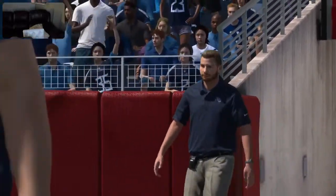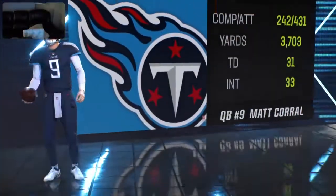It's the National Football League on EA Sports. In front of center is Matt Corral.